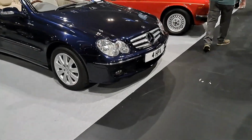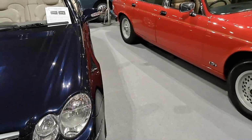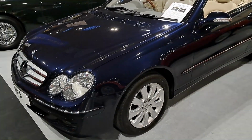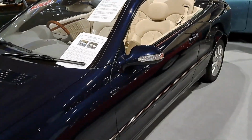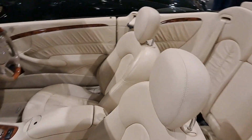This Mercedes-Benz CLK is sold. What year is this? This is, yeah, an A209. I like the interior of it, sort of cream leather. It's almost beige. It's 2006. It's the six-cylinder version.